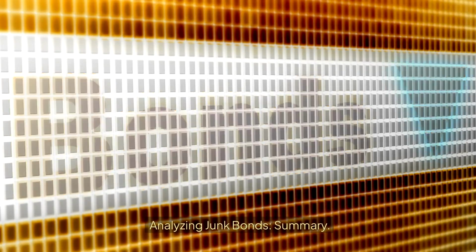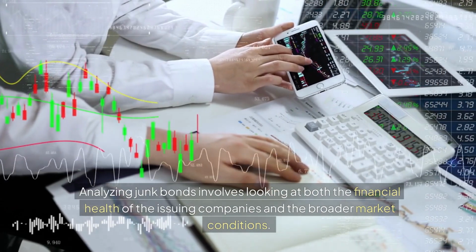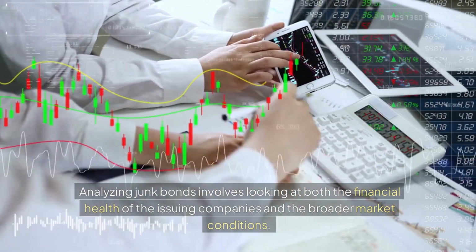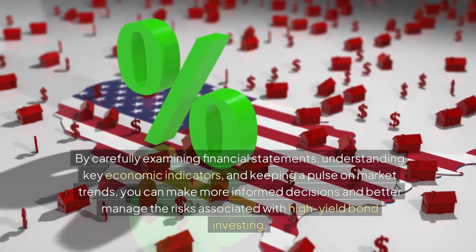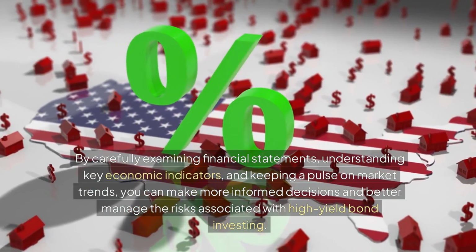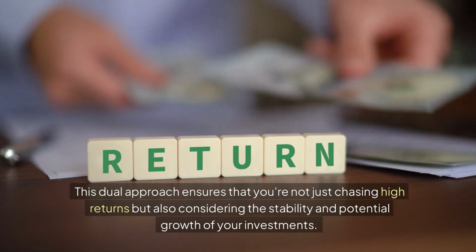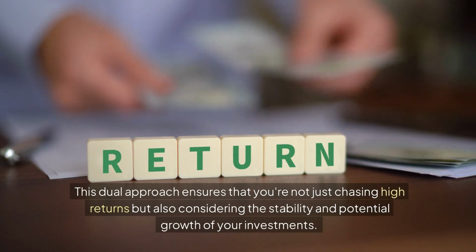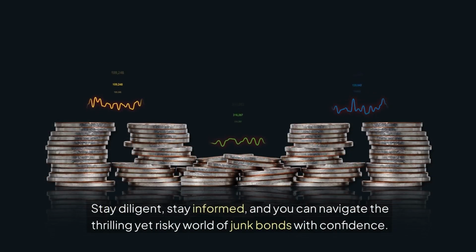Analyzing junk bonds. Summary. Analyzing junk bonds involves looking at both the financial health of the issuing companies and the broader market conditions. By carefully examining financial statements, understanding key economic indicators, and keeping a pulse on market trends, you can make more informed decisions and better manage the risks associated with high-yield bond investing. This dual approach ensures that you're not just chasing high returns but also considering the stability and potential growth of your investments. Stay diligent, stay informed, and you can navigate the thrilling yet risky world of junk bonds with confidence.